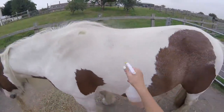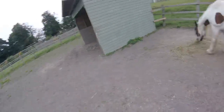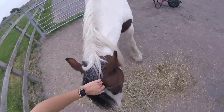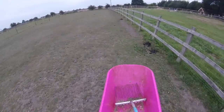And then finally it is on to Mr. Chunk. So Charlie doesn't have a fly mask because he has such a long mane, it's too much of a hassle trying to get that mane through a fly mask. So his mane acts as a natural fly mask anyway, so he just gets fly sprayed and then he gets sun cream. Now he's not a massive fan of sun cream, but he does have a very pink nose that gets very burnt, so it's very essential that he does have it on. So there we go, that is Charlie all done.